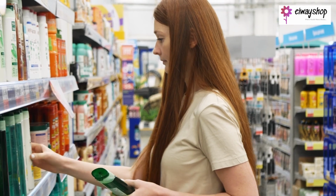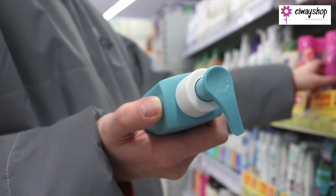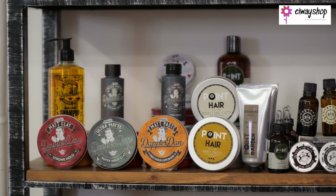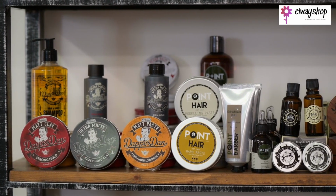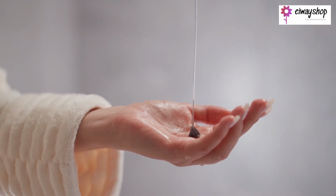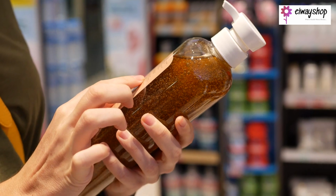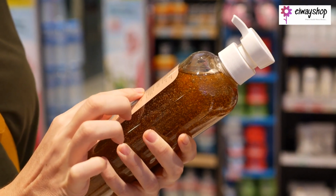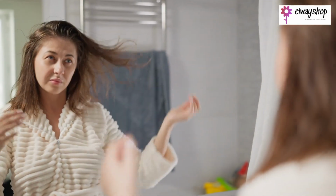Shampoo and conditioner. Select a shampoo and conditioner that suits your hair type and concerns. For example, if you have dry hair, opt for moisturizing products. If your hair is fine, look for volumizing options. Avoid products with harsh sulfates, which can strip your hair of its natural oils and cause dryness. Instead, choose sulfate-free formulas that are gentle on your hair and scalp.